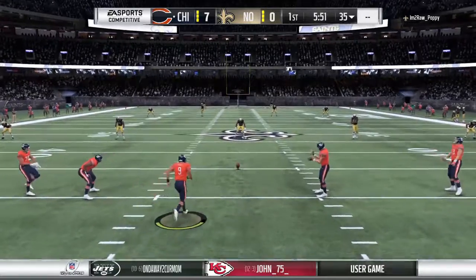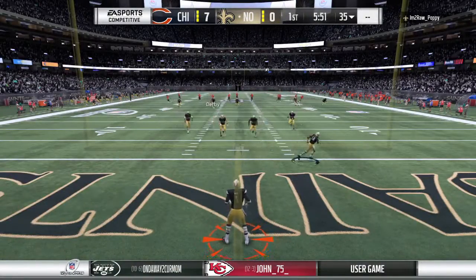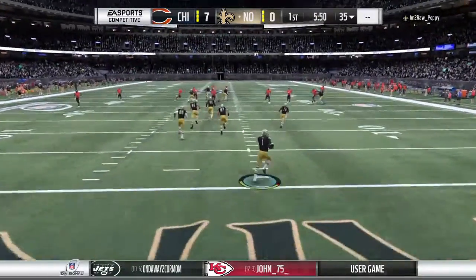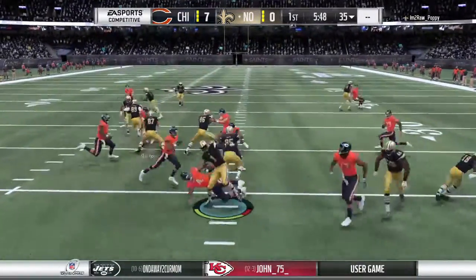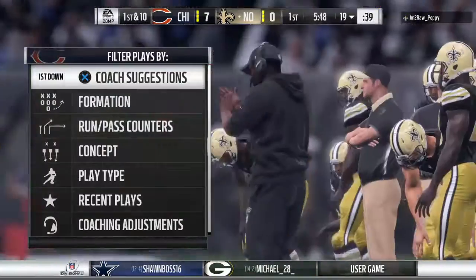So now the other return teams out there as they'll try to duplicate what they just saw. This will be taken to the back of the end zone. And he'll take it back to about the 19-yard line.